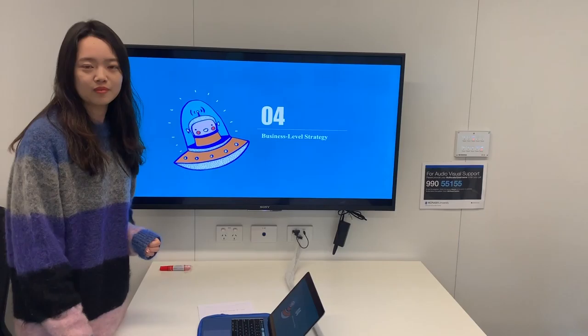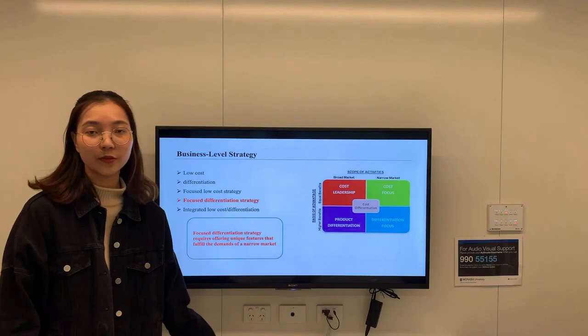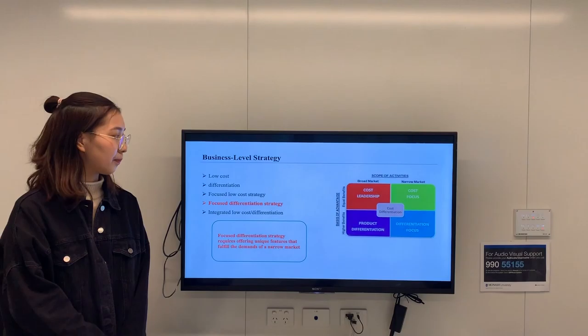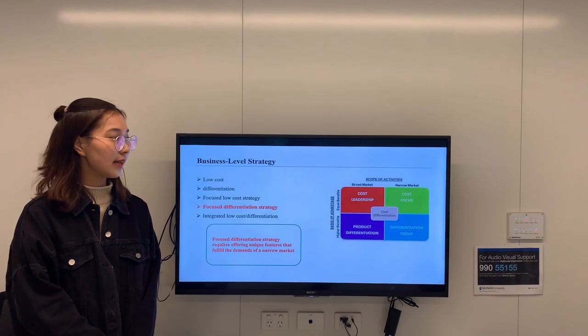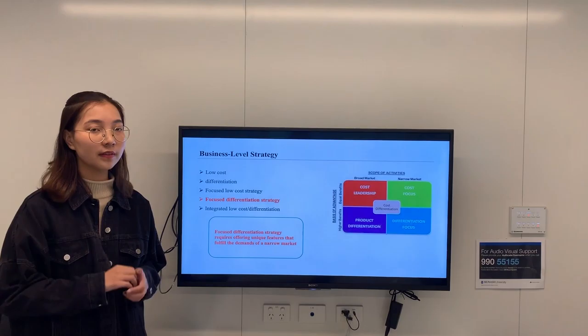Now, after having a look at the external and internal environment, let's turn to business level strategy. As we all know, there are five main types of business level strategies. And what we are going to talk about today is the focused differentiation strategy. That's what we suppose Kyo Teahouse is now adopting. A focused differentiation strategy combines both differentiation strategy and niche market strategy. It takes the differentiation strategy one step further. And the focused differentiation strategy requires offering unique features which fulfill the demands of a narrow market. That's what makes Kyo Teahouse quite successful.